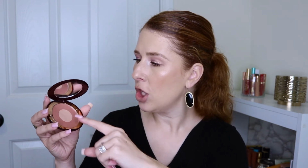You do have two tones. You have a lighter tone and a deeper tone on the outside. I just typically mix them together, so that's what I'm going to do here. And you can see it's very light. It almost has more of a peach undertone, where the Seychelles had a little bit more of a mauve-y undertone. And you can see here, this one is the lightest swatch. So I typically have to go in a few times to build it up, but it gives me a very natural looking blush, a natural flush to the cheeks.